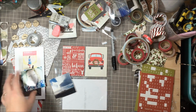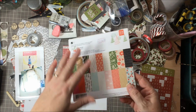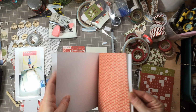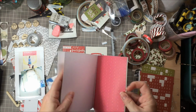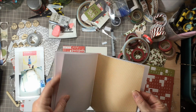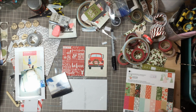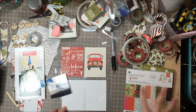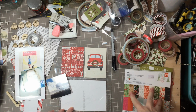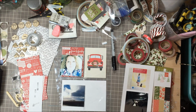So I'm going to switch over to using the Juniper Berry Collection by Basic Gray. This one has quite a few papers in it that, I've used a lot of it already, but it has the light blue. It's also got some pinks, some reds, and some kind of craft colors. So I have a lot of this collection, so I'm going to use that for the next 2 pages. I like to coordinate the 2 pages together, so I'll do it for this one and then for the next one as well, and I'll probably end up doing 2 photos on this page and then 2 photos on that page. So we'll go from there.